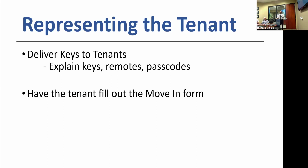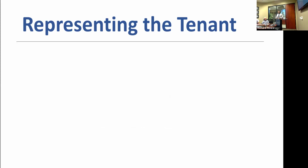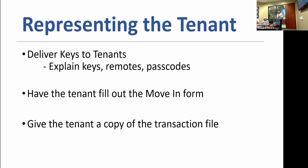Have the tenant fill out the move-in form, again, this is important. Give the tenant a copy of the transaction file, just like you would if you're representing the landlord, a copy of everything they signed. One thing I like to include when I'm representing a tenant is an information sheet of important numbers, like who the utility company is for the neighborhood, the gas company, the electric company, and their phone numbers, so they can call right away. It saves them time. Also the number to the HOA, in case they have to call the HOA for something. Also what parking space number they have, or what number mailbox they have, if the mailbox is in a different location. Things like that. If you do that, they're going to love you. Again, not many agents do that.